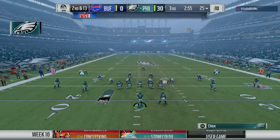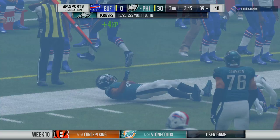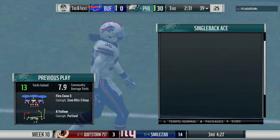Rivers now on second down. He's going to flip one out here to his running back. And he'll get it out near the 40 to the 39. A good pickup there, 13 yards as they get closer for third down. I know most of the time when the ball's in the air, you're thinking wide receiver, tight end, but running backs, they can be a big part of any passing offense nowadays.